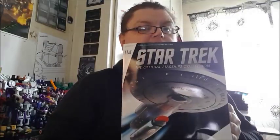And we get a lovely CG shot of the ship itself. Different to the front cover. That's like an underside one and that's like the top view one. Nice, really nice.